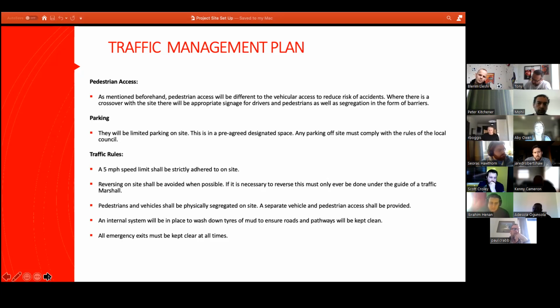Traffic rules. A 5 mph speed limit will be strictly adhered to on site at all times. Reversing on the site will be avoided if possible. If it is absolutely necessary to reverse, this will only ever be done under the guidance of a traffic marshal. Pedestrians and vehicles shall be physically segregated on site. A separate vehicle and pedestrian access shall be provided. An internal system will be in place to wash down tires and mud to ensure roads and pathways are kept clean. All emergency exits must be kept clear at all times.